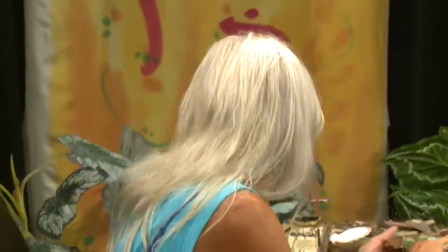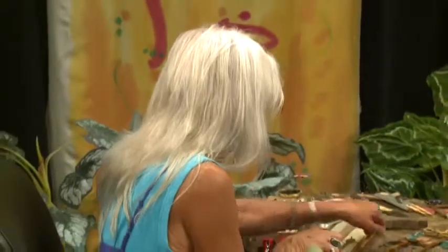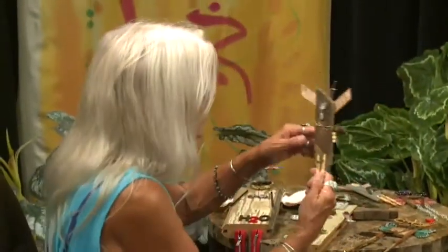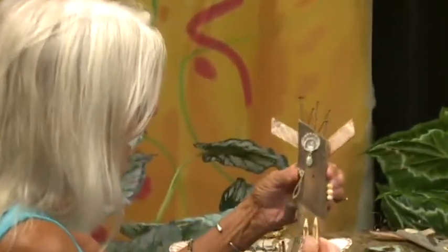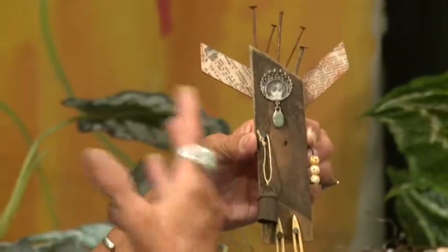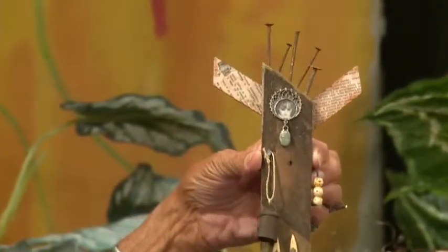So these are some of the larger ones I have. I'll be having them at studio tour. Some of the smaller ones that I have are also made of found objects. And part of it for me is figuring out the assemblage of things, how to make them work.